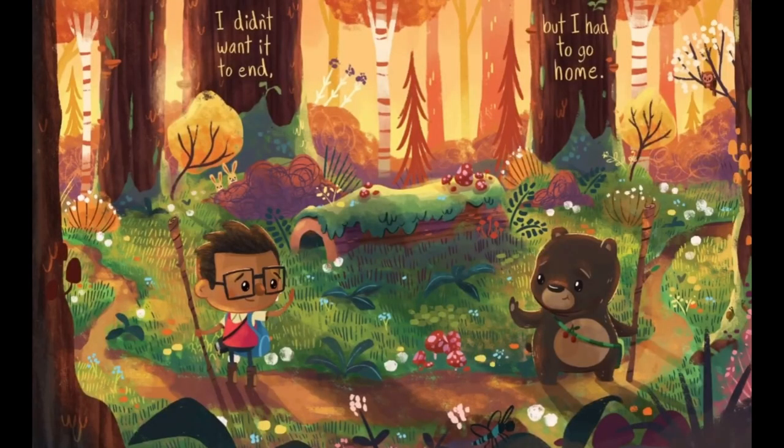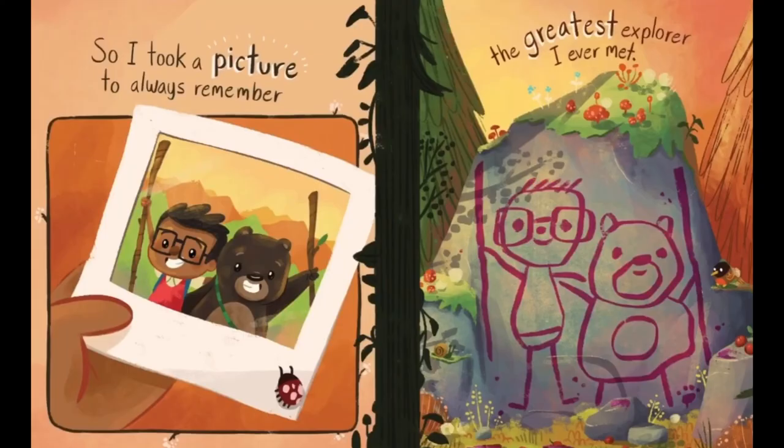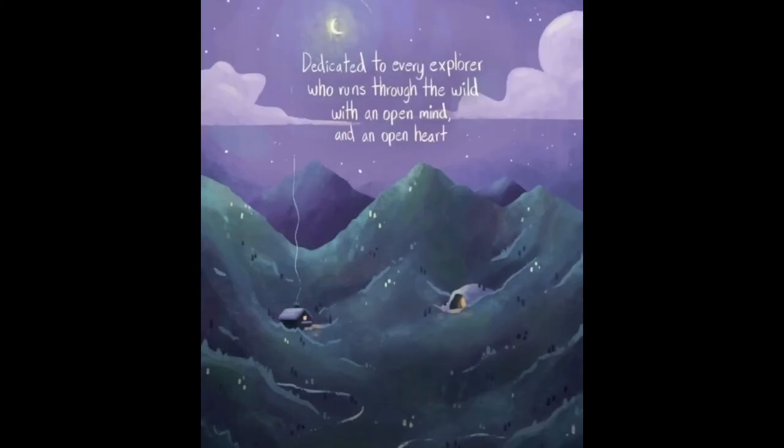I didn't want it to end. No quería que terminara. But I had to go home. Pero me tuve que ir a casa. So I took a picture to always remember. Tomé una foto para siempre recordar. The greatest explorer I ever met. El mejor explorador que he conocido. Dedicated to every explorer who runs through the wild with an open mind and an open heart. Dedicado a todos los exploradores que corren por la naturaleza con una mente y un corazón abierto.